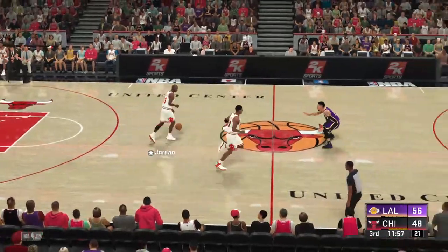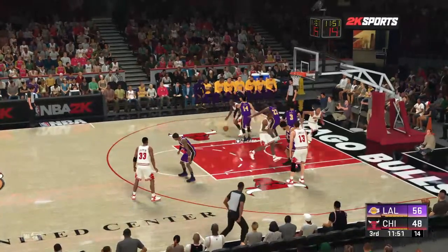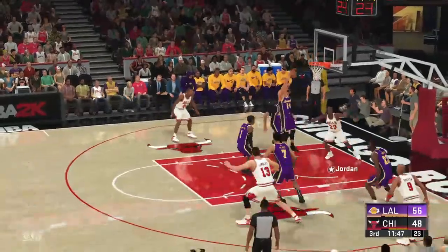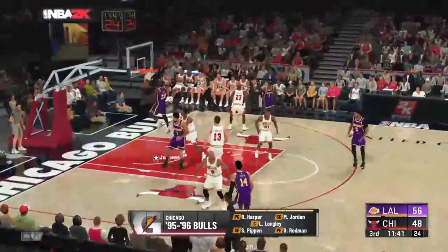Bulls trail by 8. Third quarter action getting rolling right now, brought to you by Gatorade, all fueled up and ready to go. Here's who's on the floor. So the Bulls 5 right now. Rodman is out there with Pippen. Then it's Jordan. Then there's Harper. And it's Longley in at the pivot spot, manning the middle.